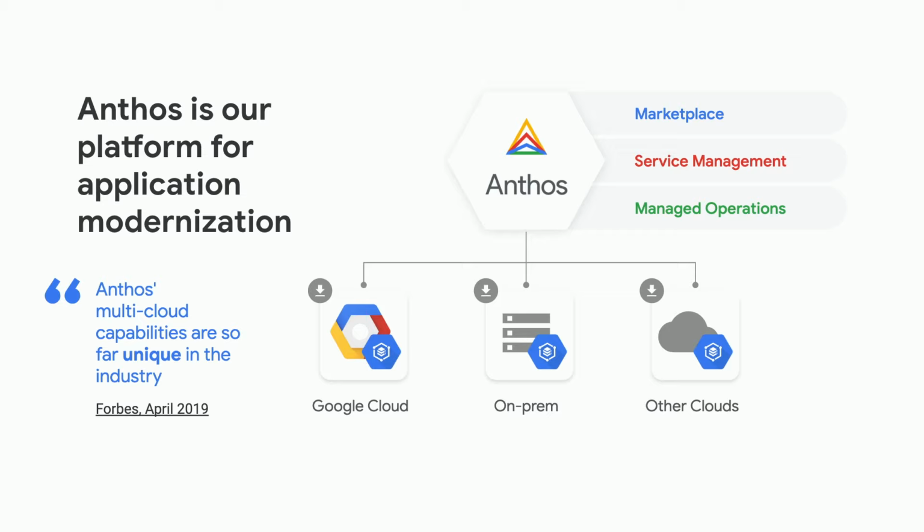Last but not least, we have Anthos Marketplace to allow enterprises to leverage third-party ISV solutions and OSS stack in a single panel. We also provide a single interface for your support, for your billing, for invoice management. So according to Forbes, Google Cloud Anthos platform is really a unique offering in the market in terms of managed hybrid and multi-cloud applications.